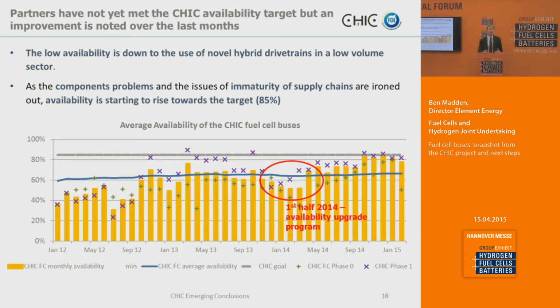The other problem has been a teething problem. So a number of the components have had issues. So that means the DC to DC converters on the Daimler buses, the air compressors on the Van Hool buses, and also generally the software that's being used to control the hybrid drive system. There's also been issues around the way the maintenance regimes have worked in terms of basically the maintenance staff learning to fix these buses through time. So what you can see is a gradual improvement through time as people learned to fix the buses better.